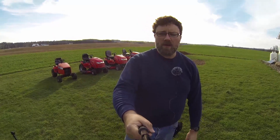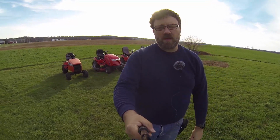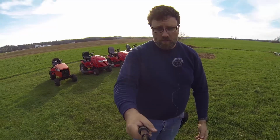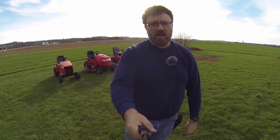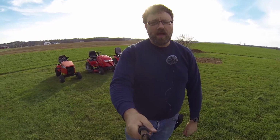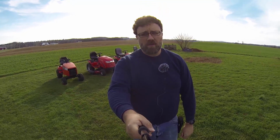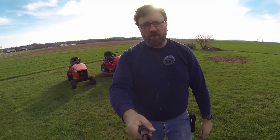Today we have a unique opportunity. We have 4 of the different size lawnmowers that you can buy. They're all Simplicities, of course. Sorry for the wind today, but this is one of the few times that we have all these tractors together on the same property and can do a video. Sorry for the lighting and the wind. Hopefully our microphone will filter it out.